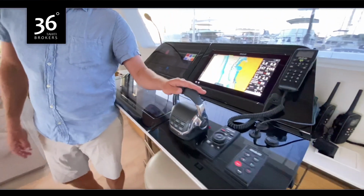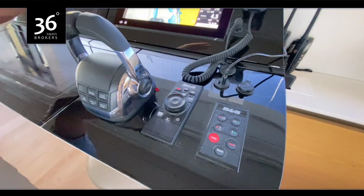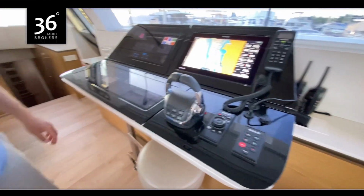Engine controls here, very important to have them inside in case there's very bad weather and you want to stay inside. And then here you have the autopilot, and here you have the chart control.